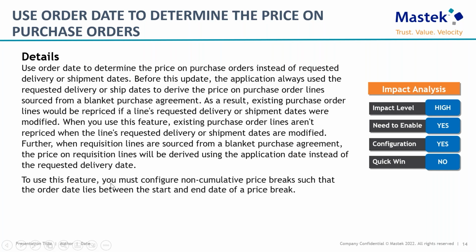To use this feature, you must configure non-cumulative price breaks such that the order date lies between the start date and end date of a price break. So in order to use this functionality, if you are using price breaks, we need to have non-cumulative price breaks, and we cannot make use of cumulative price breaks.